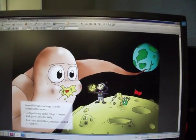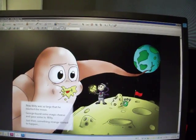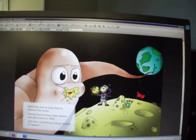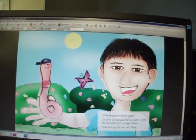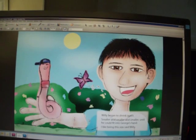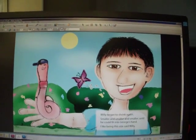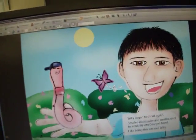George found some magic cheese and gave some to Willie. Just then something strange started to happen. Willie began to shrink again, smaller and smaller and smaller, until he could fit into George's hand. I like being this size, says Willie.